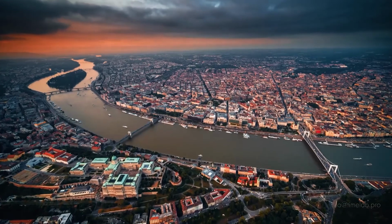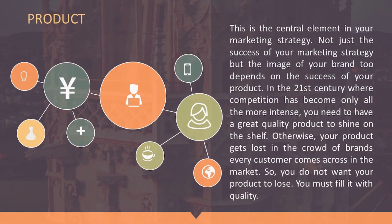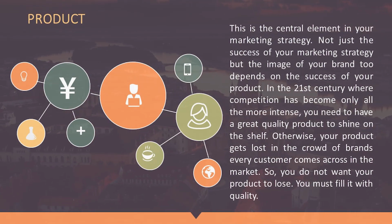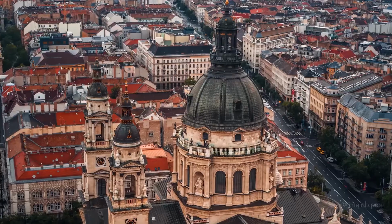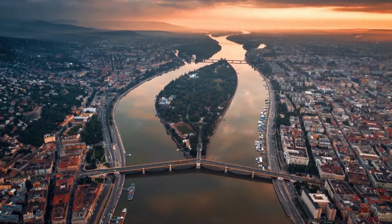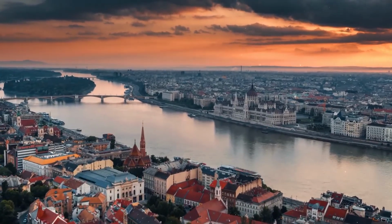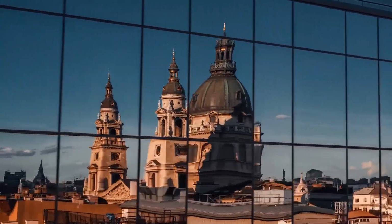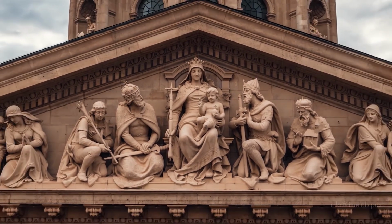First P is the product. This is a central element in your marketing strategy. It is not just the success of your marketing strategy, but the image of your brand too. Brand also depends on the success of your product. It is what the company or business wishes to sell, or anything that's being sold in exchange for money. Actually, there are two types of product, the tangible and intangible. Obviously, tangible is anything that you can touch, see, or is in literal vision of us. And intangible, the alternative of it, is anything that you cannot see or touch.